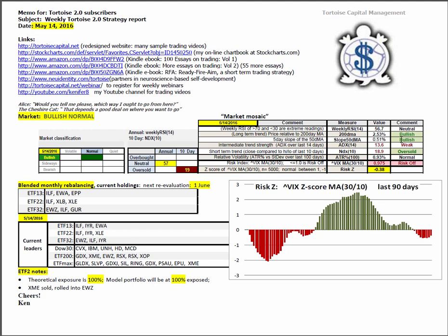Looking at the market mosaic, price with respect to the 200-day moving average is 2.53%, so we're 0.5% away from dipping back into sideways. We're white bullish, however. Slope of the 50 is also white bullish. It's declined, but still white bullish at 0.51. ADX is a non-trending 13.6.